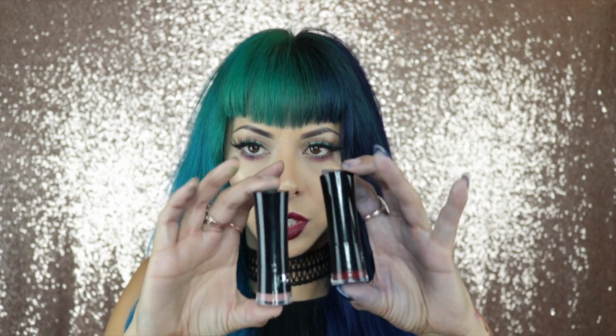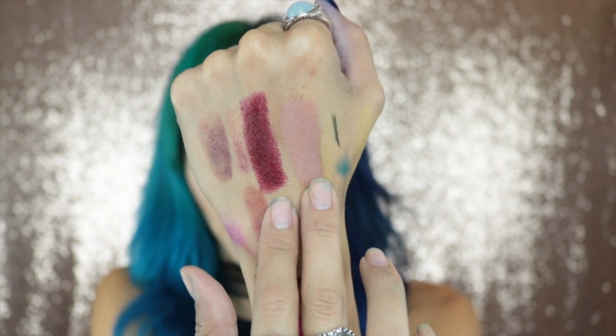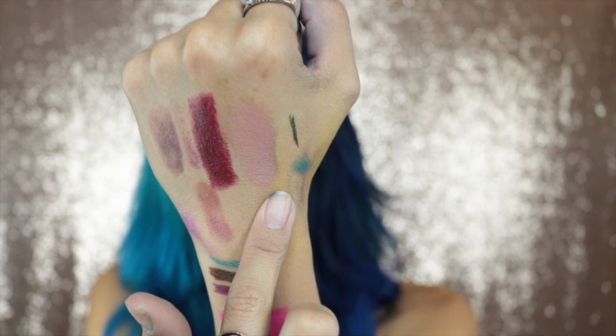The next 2 are lipsticks, and I have one in Blackberry Burst and Novel Nude. These are very pigmented. I'm actually wearing the Blackberry Burst on my lips right now, but it is these 2 right here. See, look at that nude. It's so pretty, and it doesn't make me look dead, which is always nice. I like to not be blurred, but I also like to look alive.